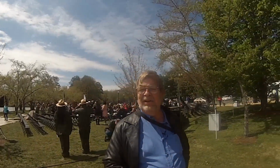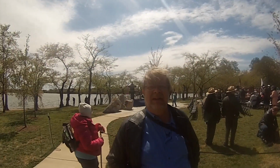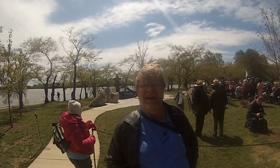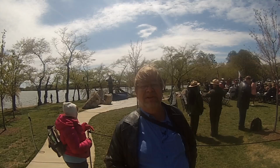Leaves are starting to come out of the trees, and looks like it's gonna be a beautiful day for this. You probably can't see it on this camera, but over on the stone lantern over there, I believe you're gonna see that there is a little red candle in there. That's going to be the ceremonial candle that they light in the stone lantern. So now we just stand and wait.